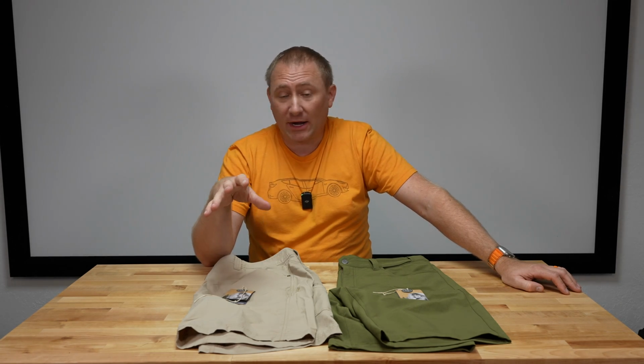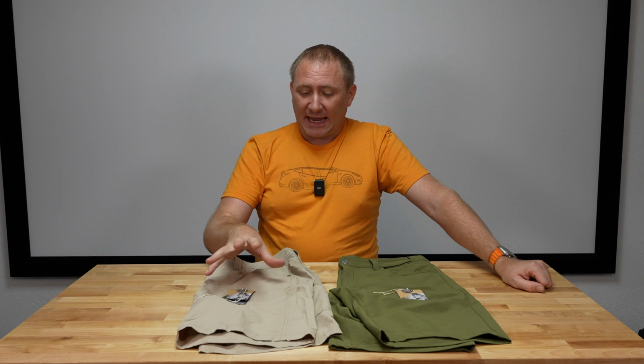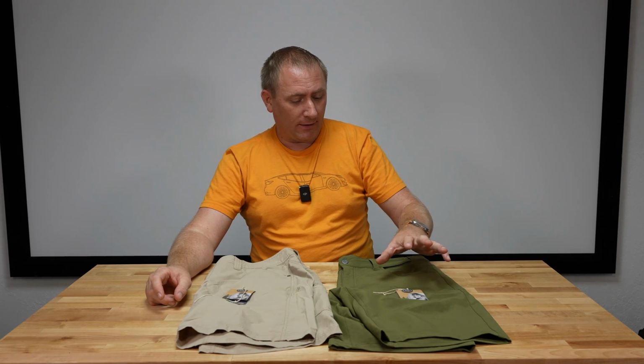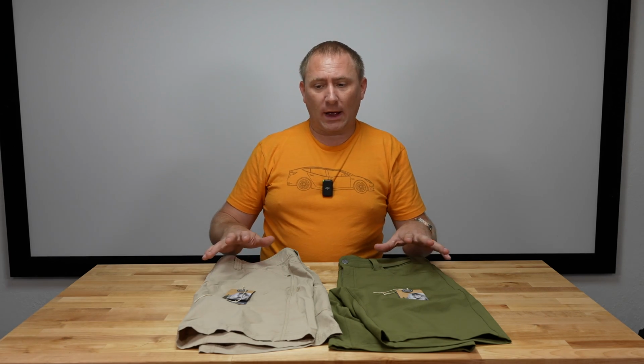So today, I have a couple pairs of shorts to show you guys that I've actually been trying out for the last month or 2 months maybe. It's maybe a little longer than I anticipated. I have the Active Traveler short and the Alpine Mtn Pro short. Both of these are from Robbins.